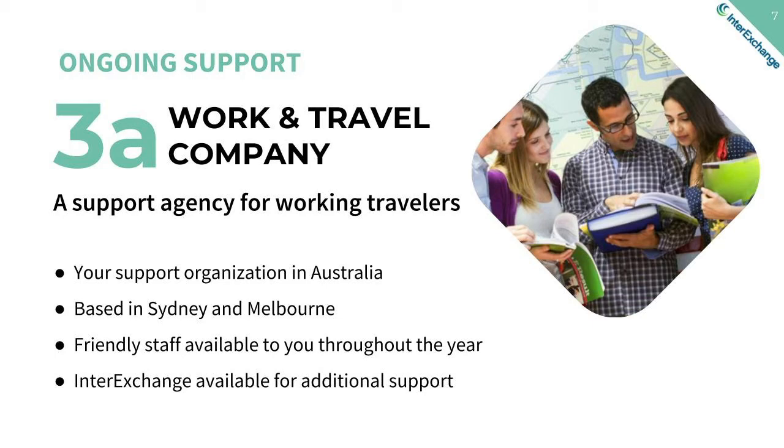At your orientation, they're also going to help you finalize your bank account, provide your SIM card, and give you information about taxes. So the Work and Travel Company is your main support in Australia, but InterExchange is available in the US for questions before you go, and we also have alumni resources you can benefit from when you get back, plus discounts on future programs if you travel again.